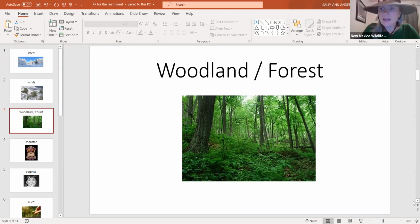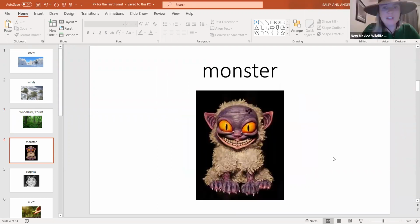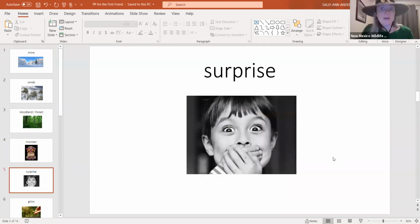All right. The next one I chose for today is a monster. I'm not exactly sure what kind of monster this is. And I promise you the monster in this book is not scary. Not really very scary. There are monsters that are very scary, just a little bit scary, and not really scary at all, right? This little guy looks kind of cute, if you ask me. But you sign monster like this. Monster, monster. So that's kind of a fun one to know.